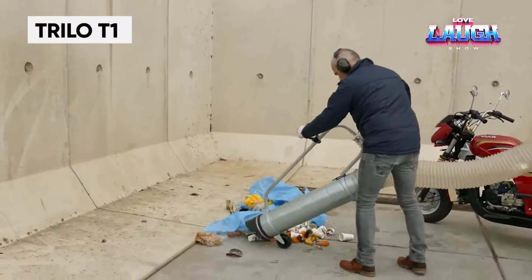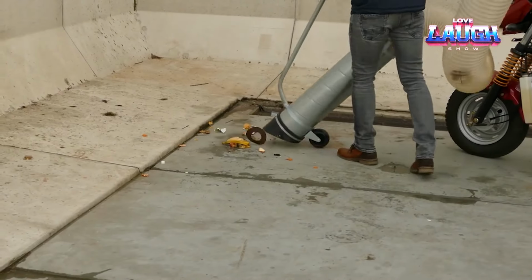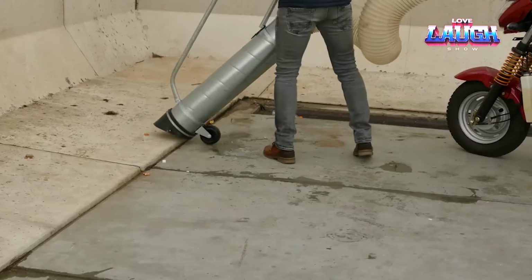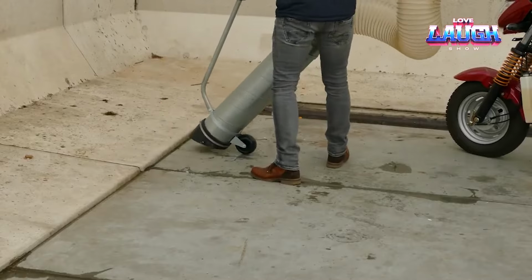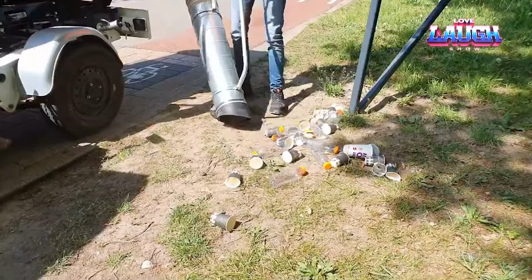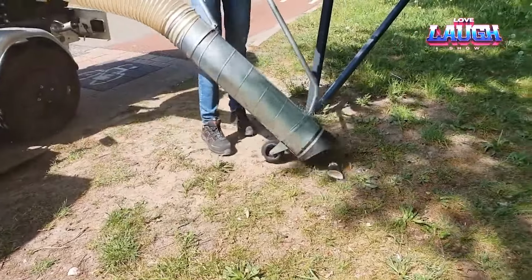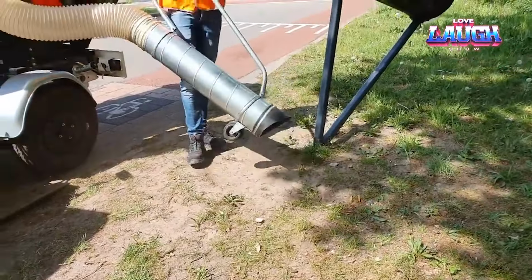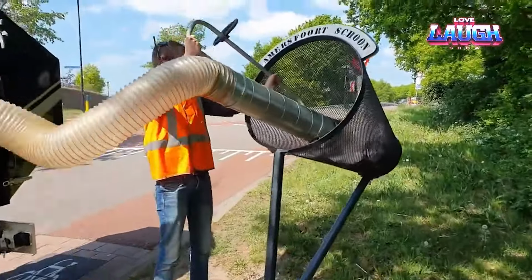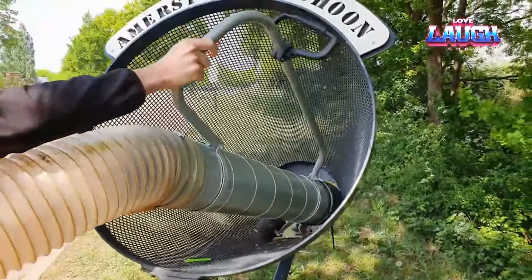Trilo T1. The last hero of today's video is another machine designed to keep the territory clean and tidy. This time it is an attachment that can turn any small truck into a powerful vacuum cleaner. It can be operated by a single person, maintenance costs are reduced, and the wide collection nozzle allows even large objects up to tall coffee cups to be sucked up. The main advantage of the Trilo T1 is that it frees you from the need to buy a separate cleaning machine, but allows you to adapt an existing vehicle to it. The result is a machine that is ideally suited for cleaning parks, roadsides, and golf courses. The small width allows the machine to pass even on narrow roads.